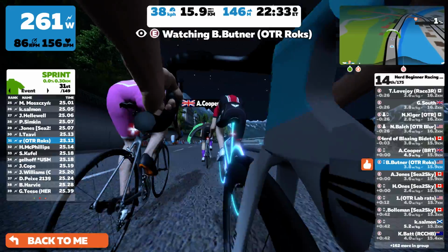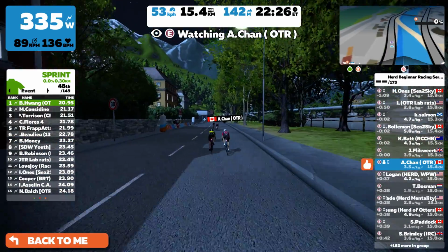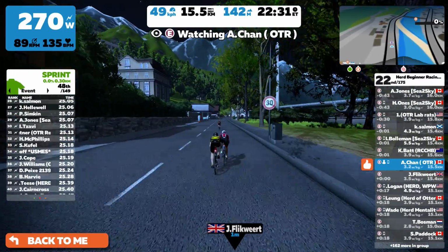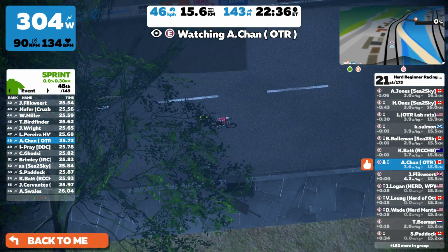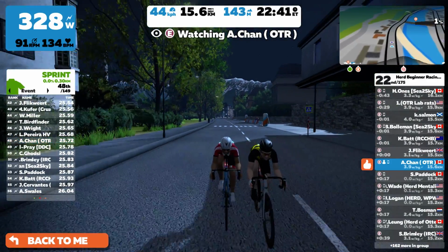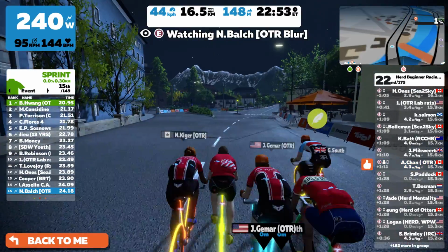While we're back here, let's look at Albert. See how Albert's doing. Looks like he's a minute and something back. Looks like he's trying to come together with another little group here that might give him some guys to ride with. Hang in there, buddy. Let's bounce up here and see how Noah's group's doing.